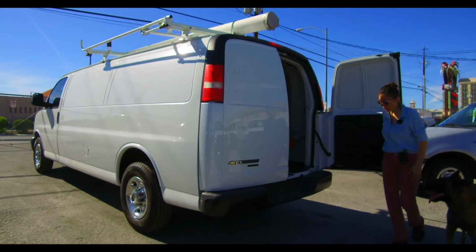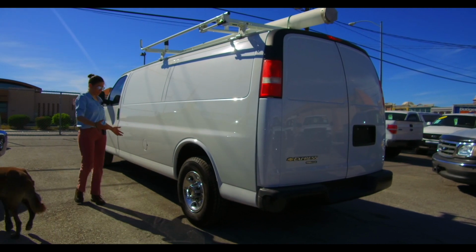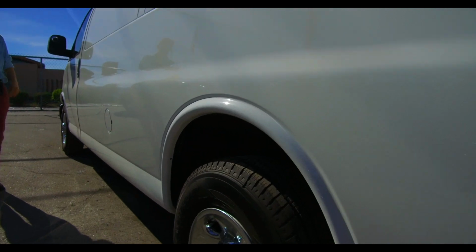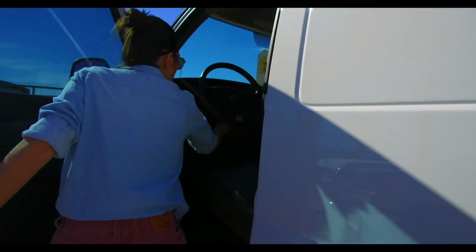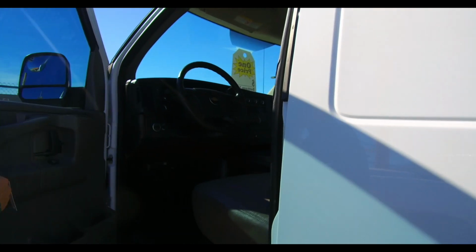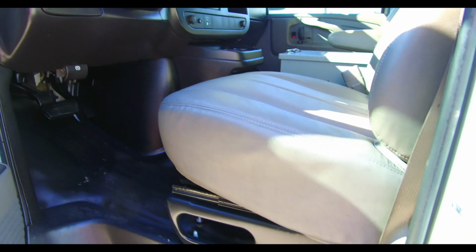So if you're looking for a 1-ton extended workhorse that hasn't been worked over to death, this one here is showroom new. And this ladder rack operates just like the other side. Continuation of the matching brand new set of tires. It has cruise control, power windows, power door locks, and it features that 6.0 liter engine that I'm telling you, you can throw anything you want at it and it will handle it.